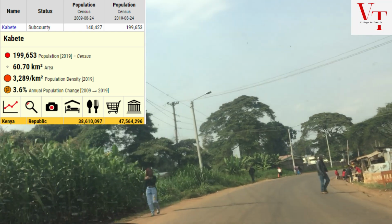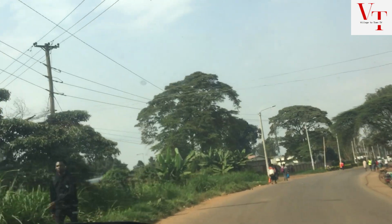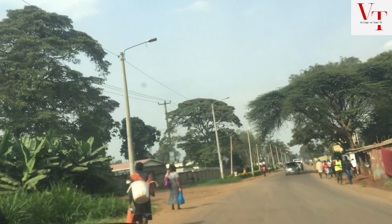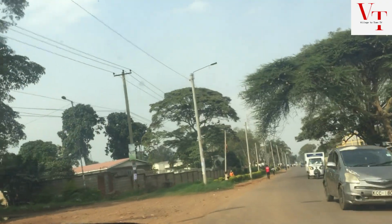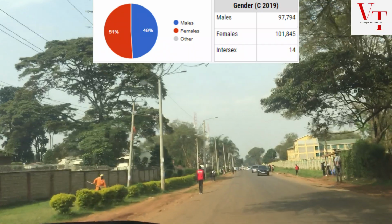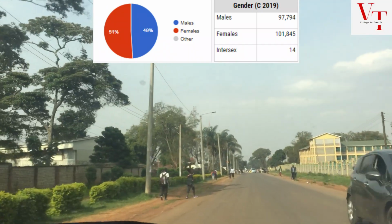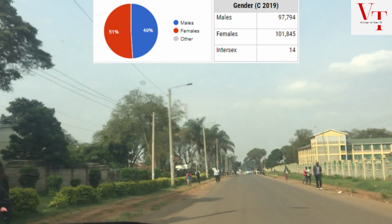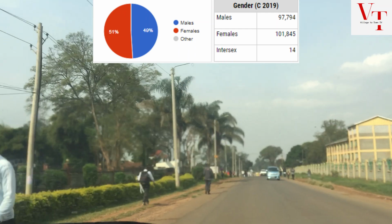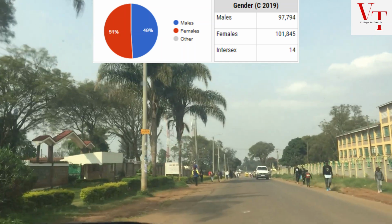And in terms of the population change, the population is growing at a rate of 3.6% per annum. Well, regarding the gender distribution, the constituency has 97,794 males, which constitute about 49% of the entire population, while the number of women is 101,845 people, which is about 51%.